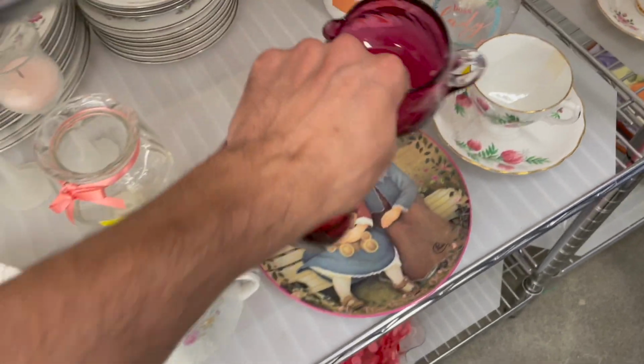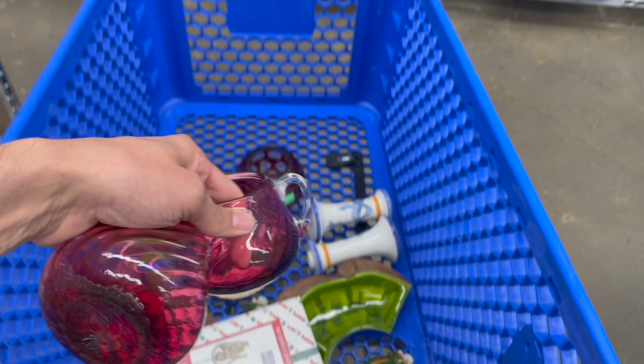All right, let me put that in. So I feel like people might be looking for these. I know the pitcher sells for good money.